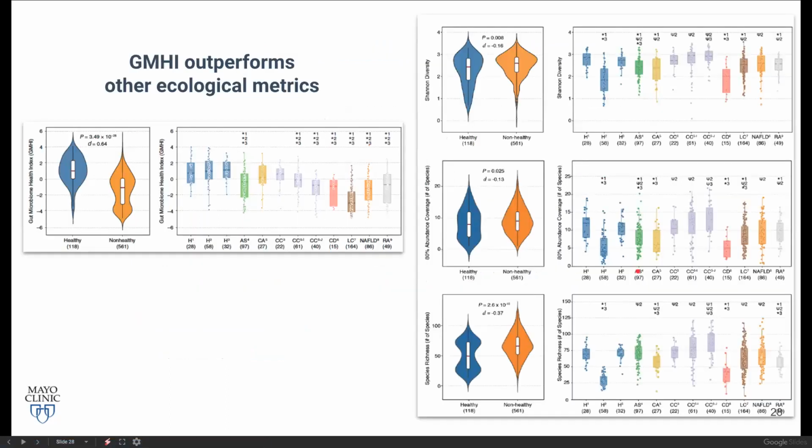Next, we show how well the other metrics, Shannon diversity, 80% abundance coverage, and richness do on the validation datasets. The main message here, which we explain carefully in our manuscript, is that GMHI outperforms other metrics by a really wide margin in regards to both accuracy and consistency.